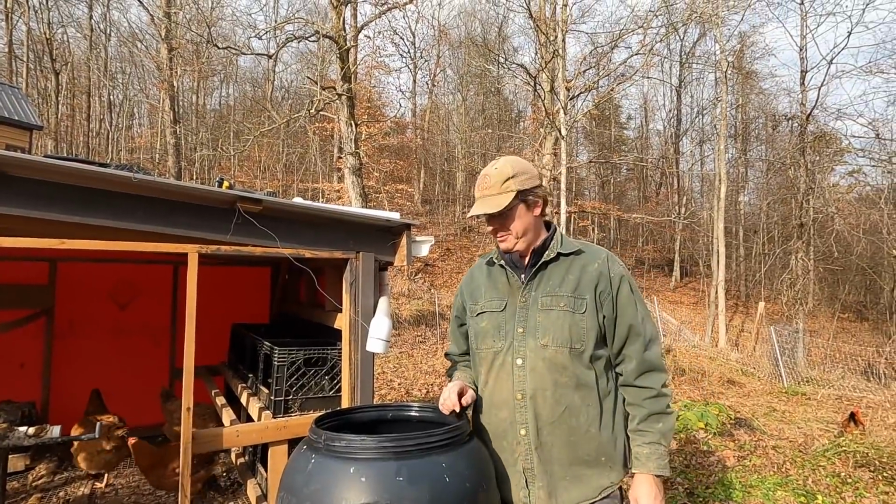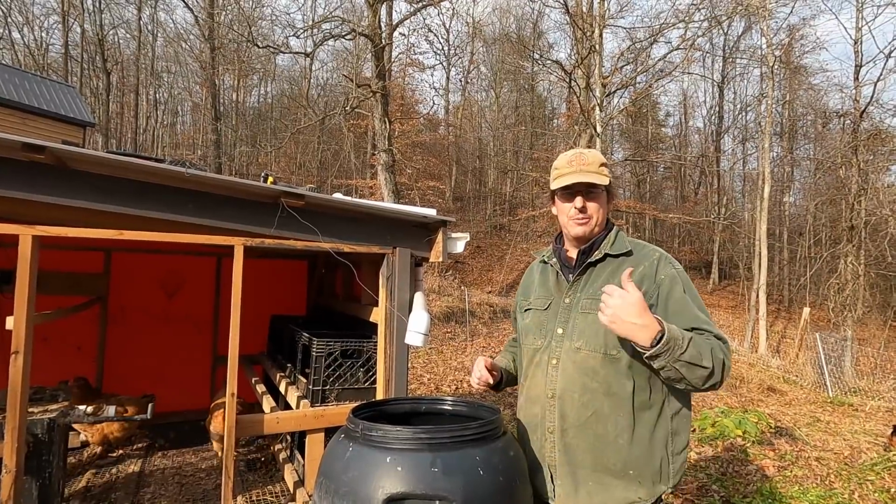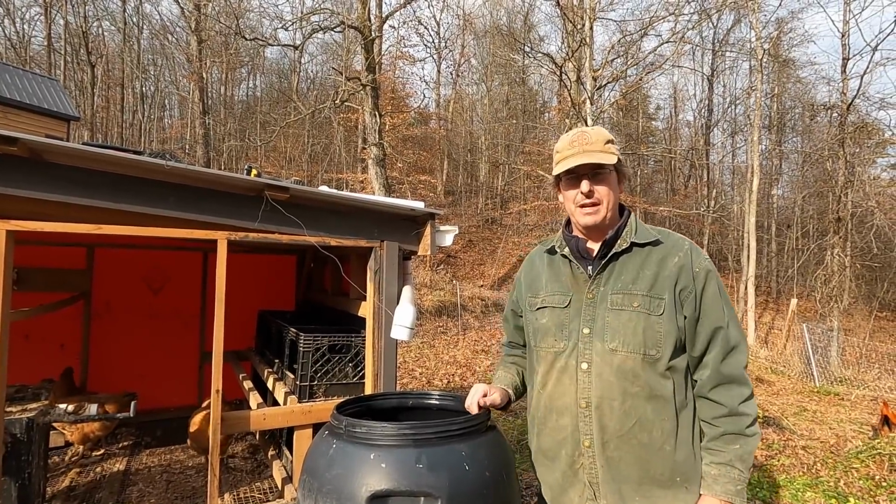Well, that's a little redneck, but we'll see if that works. Obviously, I could put the barrel right underneath, but then I can't open my nesting boxes. We'll see how this goes. We may have to come back and make a little bit more of an A-frame.